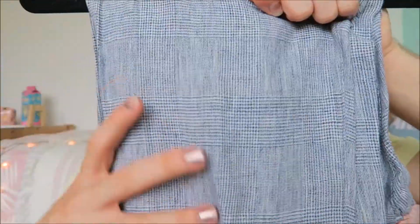So then I went hitting up the sales again. The first thing I got from the sales in Zara were these trousers. Again, another pair of linen trousers, but these have a checky kind of pattern. Let me zoom in. You see, it has a kind of pattern, and these are so nice. They are slightly looser, which I'm not very used to, but these still look really good. They're quite good for a smart casual kind of gist. And these were only £10.